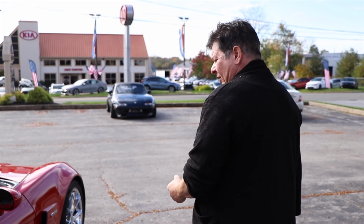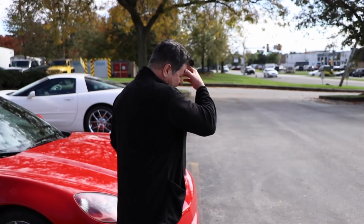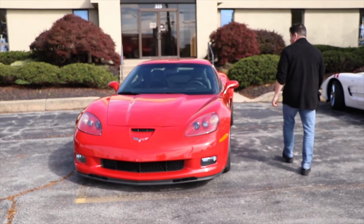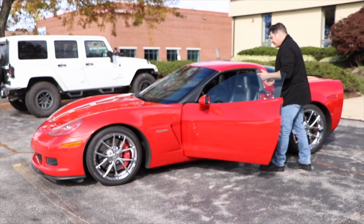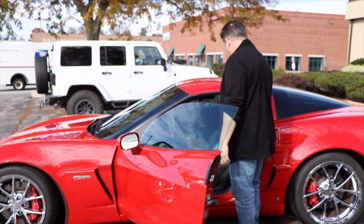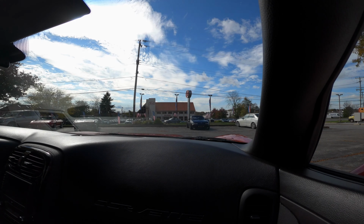So, without further ado, I'd like to take you out in it. It is, again, a 2LZ, a very well-equipped car. It's got the head-up display and the nav touch screen, and all that. So, let's go for a quick ride. We'll let it warm up, let the oil temperature get up, because it's a high-performance car, and you don't want to take it out cold and start revving it. So, let's do this. We're going to let this thing come up to temperature.